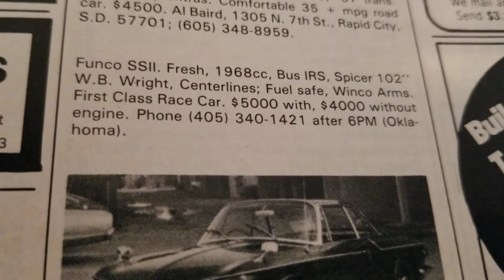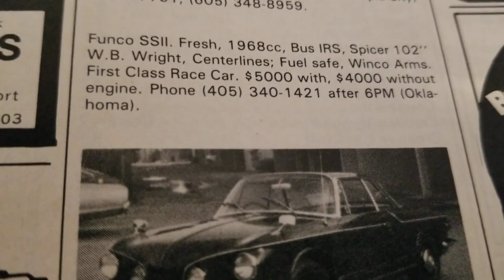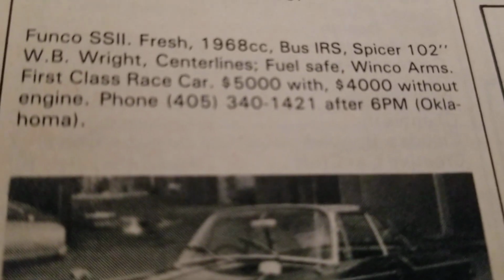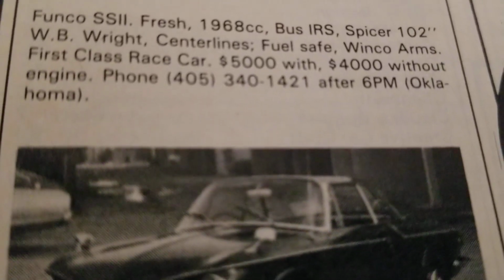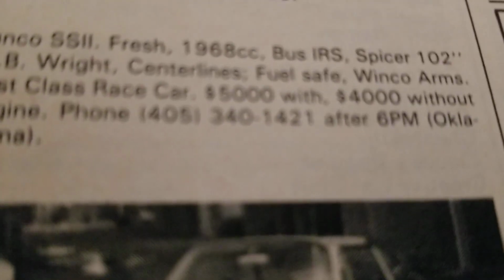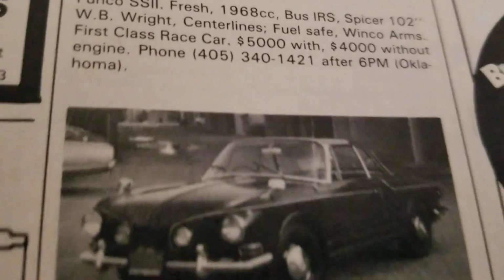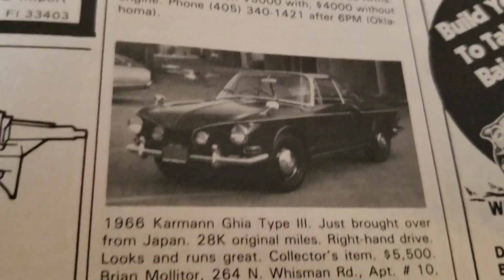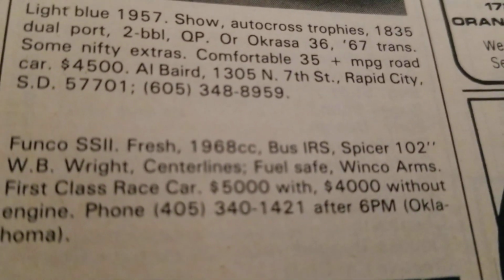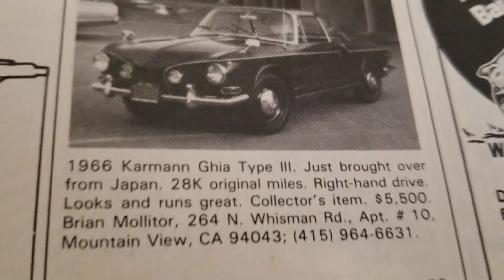So what's this one here? Funko. Oh yeah, another Type 34 is up there. Type 34. Wasn't really a Ghia guy, so I never owned one. We will tell you 6,000 with the engine, or 5,000 with the engine, 4,000 without the engine. Wow. I was taking it for $4,000. Well, wait, that wasn't this. Oh, Funko. That was Funko buggy. Sorry, I was looking down here. But this one is right here.